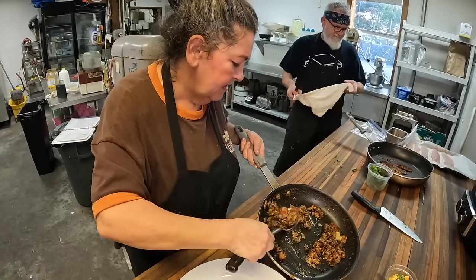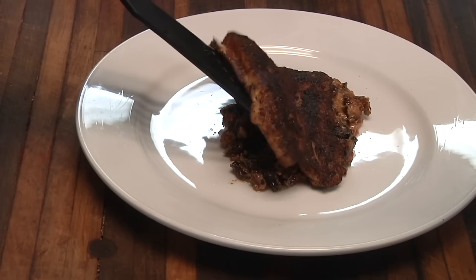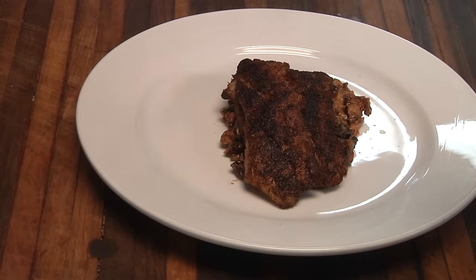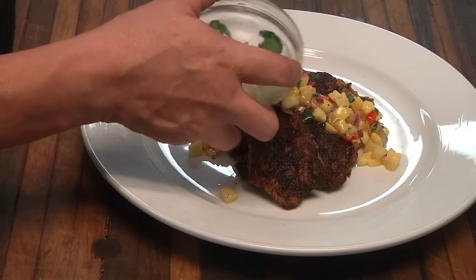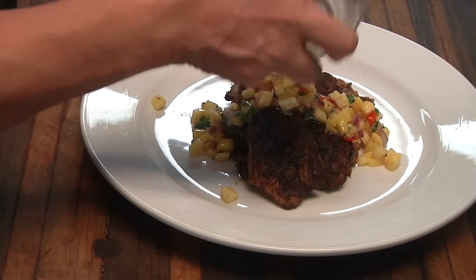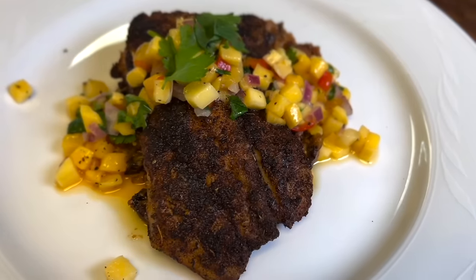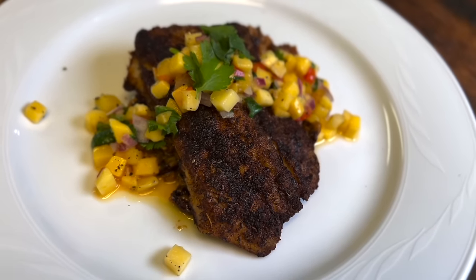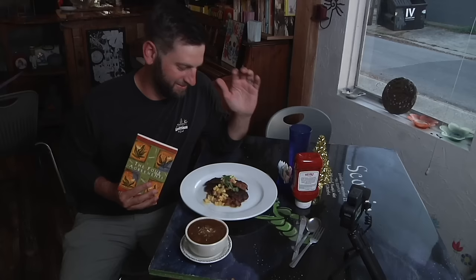Gonna put this mock shoe at the base of the plate. And to finish it off, I've got mango salsa. So fresh mango pieces, red onion, red bell pepper, some cilantro, salt, pepper, lime juice, and that's it. Man, it smells good.